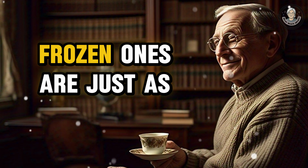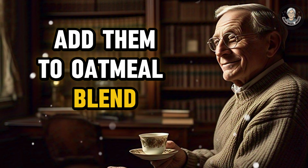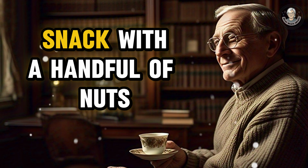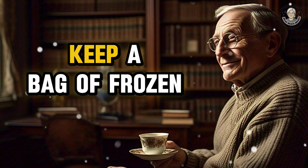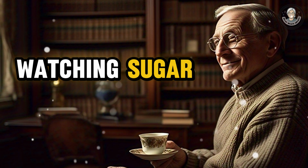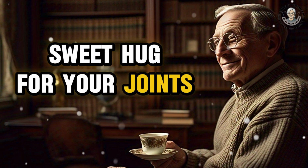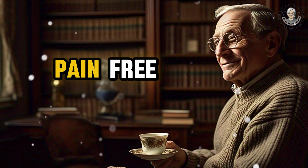Fresh or frozen. Frozen ones are just as good and often cheaper. Add them to oatmeal, blend them into a smoothie, or eat them as a snack with a handful of nuts. Keep a bag of frozen berries in your freezer for quick use. And if you're watching sugar, berries are naturally low in it. This food is like a sweet hug for your joints, helping them stay flexible and pain-free.